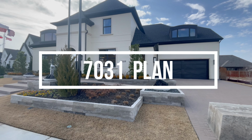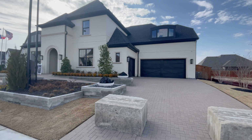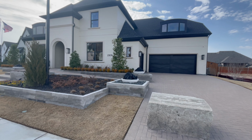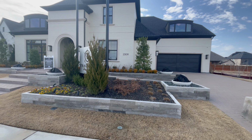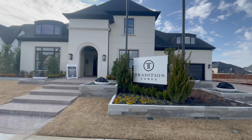This model is the 7031 plan. It's 5,100 square feet, 6-bedroom, 6.5-bath with a media room downstairs. It's actually got 2 fireplaces. It's got a sitting area and then the main living room area. It is a lot of house. It's a big house. It's absolutely gorgeous.